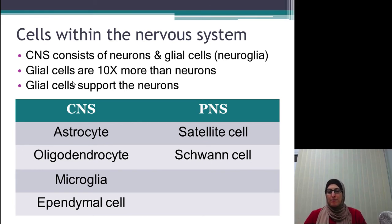We have billions of neurons within the central nervous system, but we have 10 times more glial cells, because they are the ones that nourish, the ones that support, the ones that maintain the integrity and the health of the neuronal cells. So there are different types of glial cells, with different names for the ones located in the central nervous system or peripheral nervous system. The first one is the astrocyte, and we have satellite cells that are the ones located in the peripheral nervous system. We have oligodendrocytes, and Schwann cells are the parallel ones in the peripheral nervous system. We have microglia and ependymal cells that are located in the central nervous system.